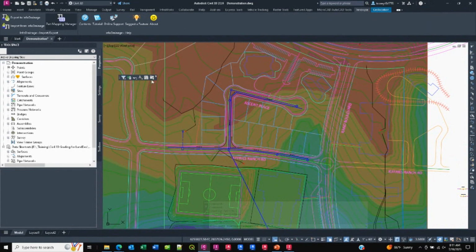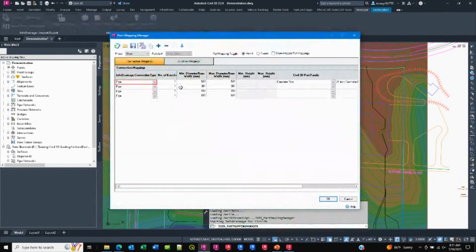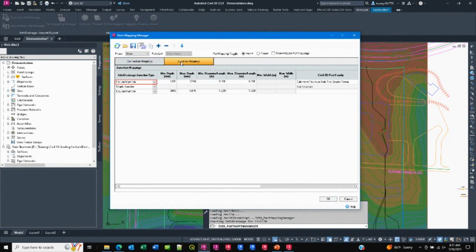This one takes a few seconds to load. Okay, good. All right. So as I told you, this gets saved. So we went through earlier and set up these settings, right? This is my connection mappings or my pipe mappings. This is my structure mappings. They call it junction mappings, but these are things like manholes and storm drain inlets. Now that is all for import. So in other words, if I'm importing into Civil 3D, coming in would be these from InfoDrainage, and then what do I want it to create in Civil 3D?